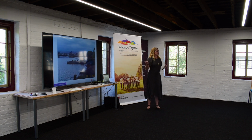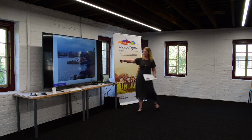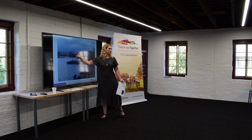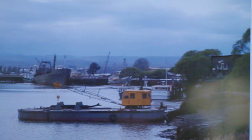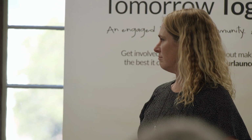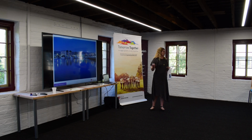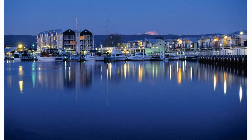So when I was growing up, nobody went down to the foreshore because why would you? It was rusty old hulks, that big ship there. I mean, that sat there for all of my childhood that I can remember. So nobody went there. It was weeds and industrial and water rats was probably about as good as it got. And now it looks like that, which is not so bad, really. I mean, I know that's at night time and the tide's in, but even when the tide's out, it's not so bad.